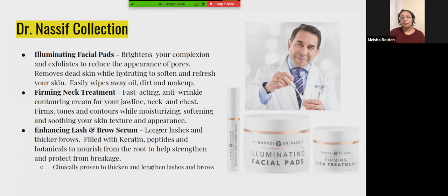The firming neck treatment is a fast acting treatment. It helps to get rid of wrinkles. It helps to contour your jawline area, your neck, and then right below there, your chest area. It's going to help to contour it, firm it, tone it, all of that stuff. And you will see a difference within minutes, literal minutes. So this is a fast acting formula.